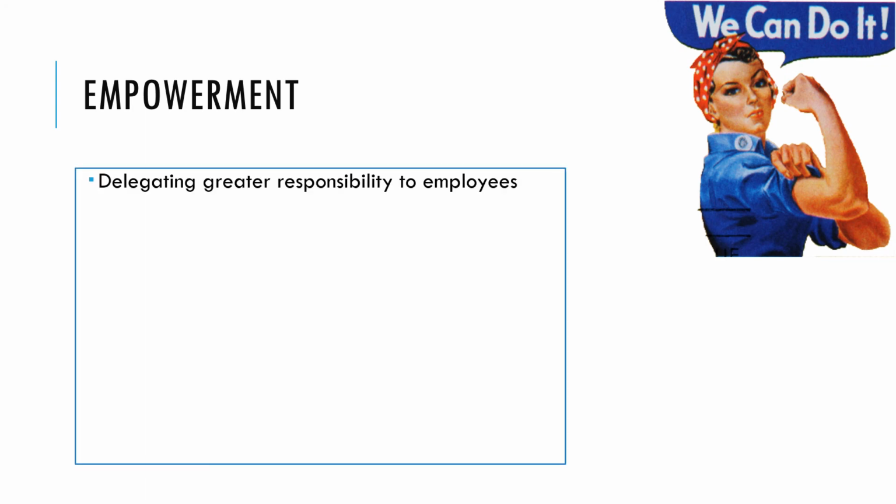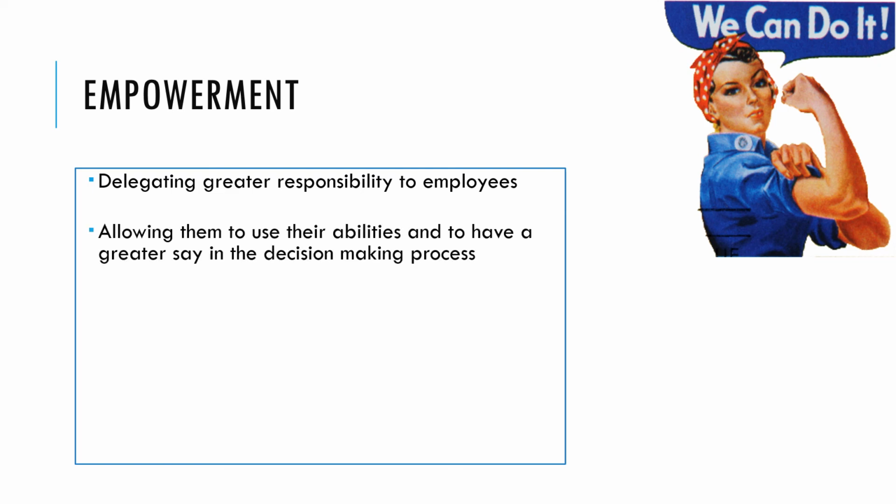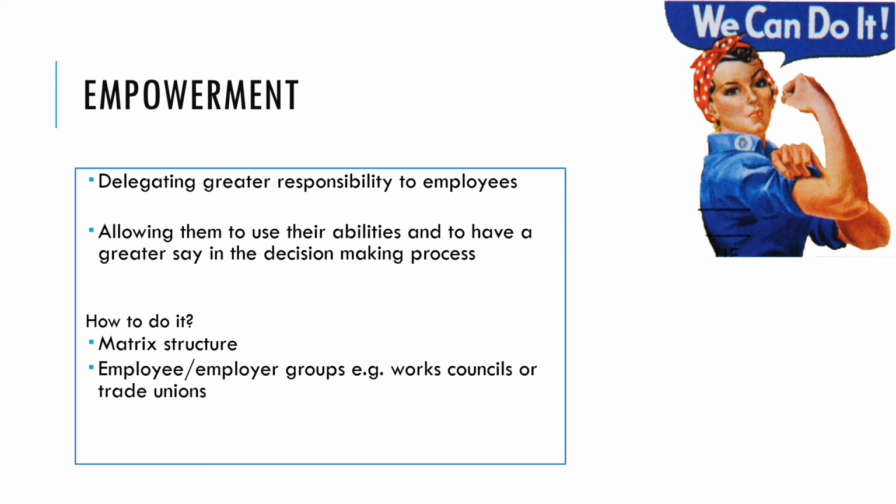Okay, our fourth strategy that the HR department might use is empowerment. So this is delegating greater responsibility to employees, allowing them to use their abilities and to have a greater say in the decision-making process. How might you do it? Well, maybe by using a matrix structure in terms of our organizational hierarchy, maybe encouraging employee groups to work together, having open two-way communication, and allowing staff to have meetings and forums where they can discuss what's going on and have a greater say in the decision-making process.